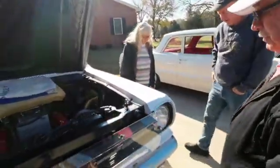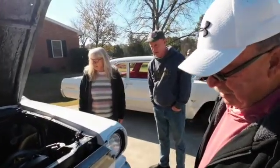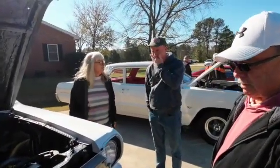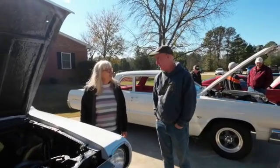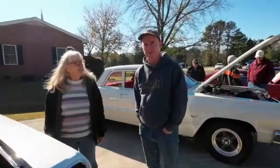You've done a beautiful job with the car. It's got a G-Force transmission, non-funny clutch, and a home-built 4.9 rear end.